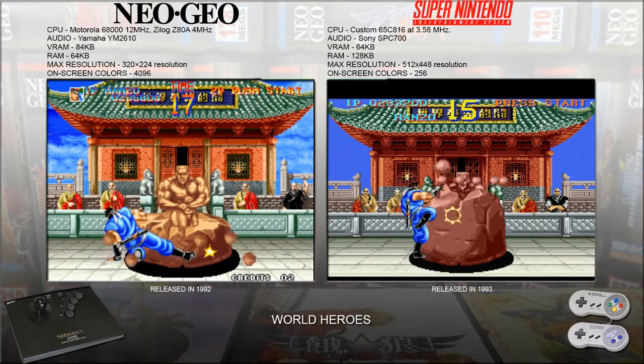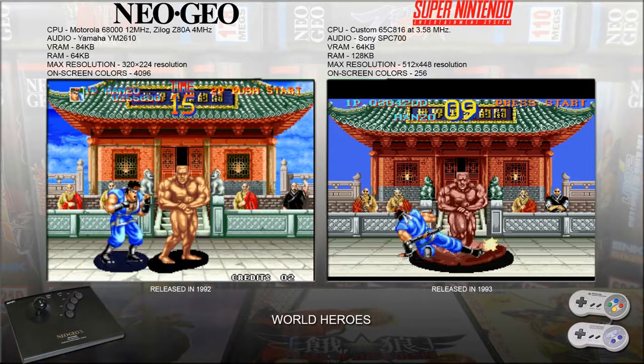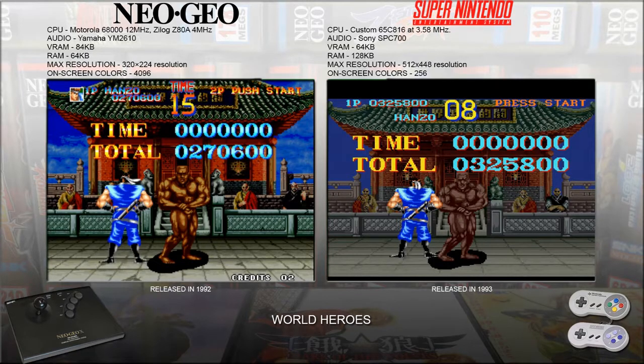To be quite honest, the Super Nintendo version of this game is definitely my favorite. The controls are excellent. They did a good job porting the game over to Super Nintendo, and the Neo Geo version does have more details, more animation, as you can see there.